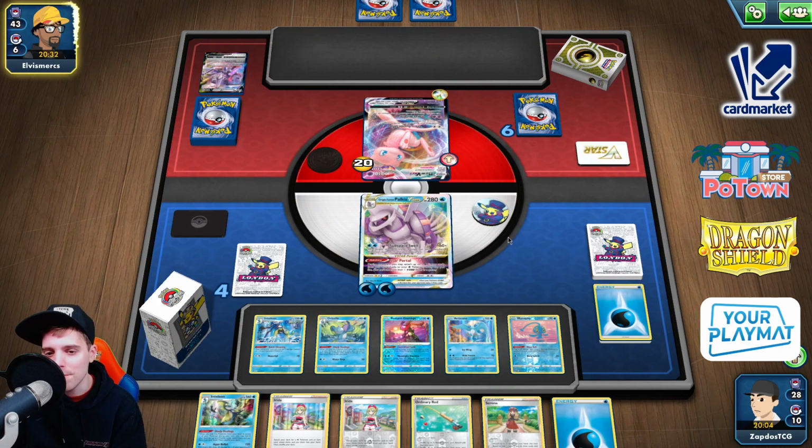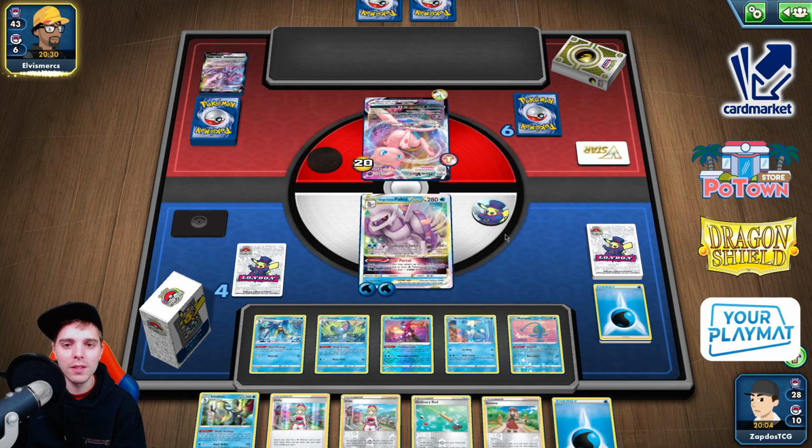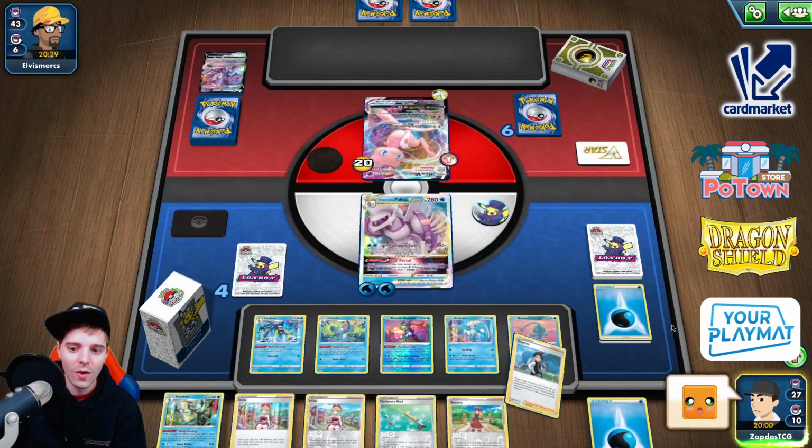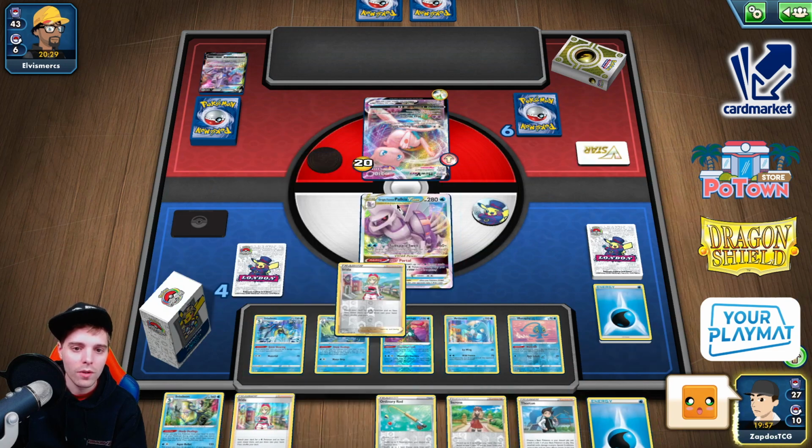Let's cheese him with a Drapion. That is going to be a hilarious ending. Cross fusion strike for nothing. Oh. Okay, here we go. Irida.